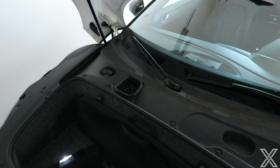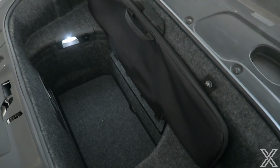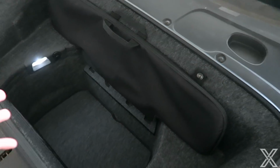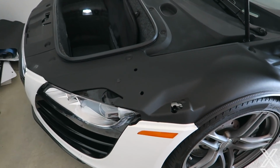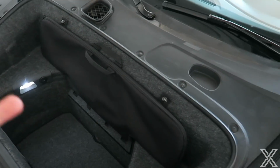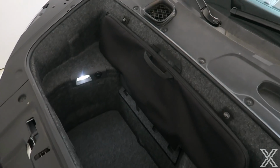Next up is going to be the trunk space. Because the R8 is mid-engine, the engine is obviously in the back, and the only trunk space is up here in the front. It actually doesn't look too horrible in this shot right now, but literally if you put two backpacks in, or a backpack and a duffel bag, it is completely full. The all-wheel drive system really interferes with the front trunk space. You call it a front trunk, whatever. Either way, this and the Lamborghinis are very similar in that they just don't have that much storage space.